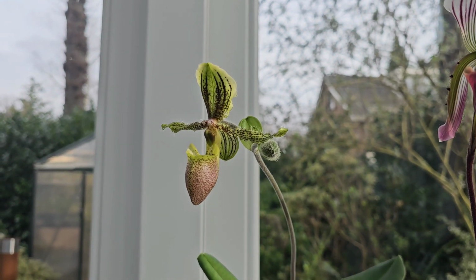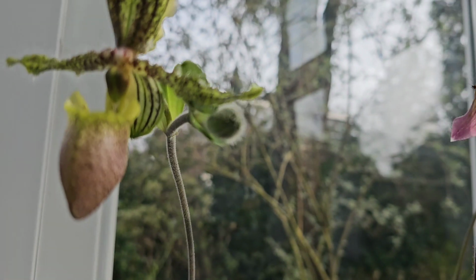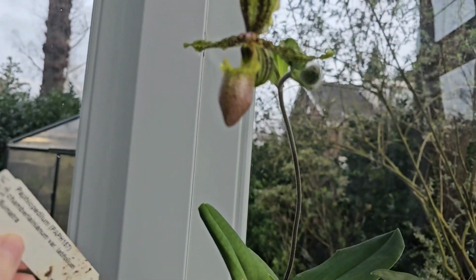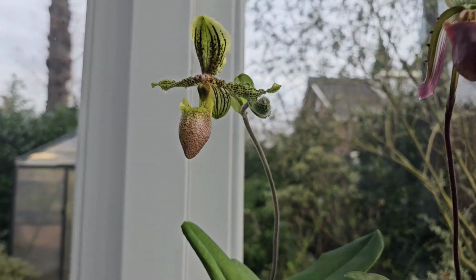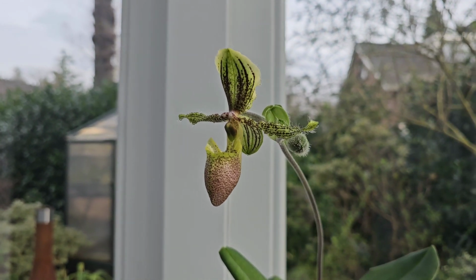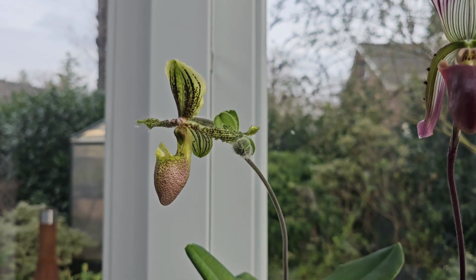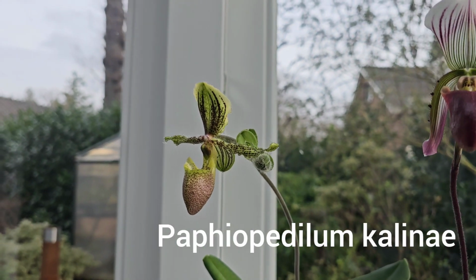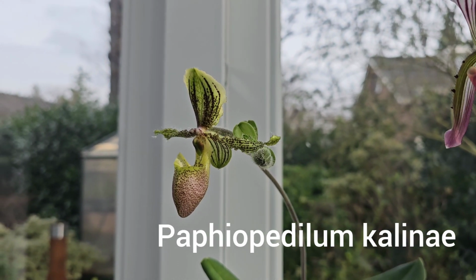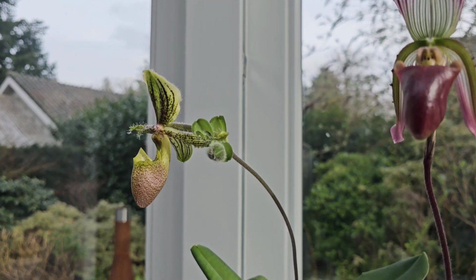So this one on the left here is Paphiopedilum lamellatum. Is that right? Paphiopedilum chamberlainianum, and it had the tag latifolium, but I posted it on Slipper Talk. It's an online forum of slipper enthusiasts, and there are some really knowledgeable people on there, and they informed me that this is not latifolium but another one, whose name escapes me, so I'll look that up and put it on. So an incorrectly labelled paph, but a very nice one nonetheless, and this is a sequential bloomer.